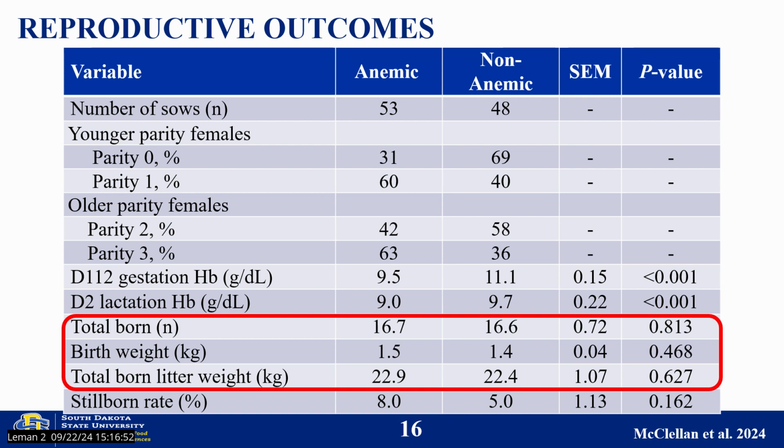Now you can see that when we tested at that day 112 time point, we ended up having 53 sows enroll in the anemic category and 48 sows enroll in the non-anemic category. For the sake of time, there's really only a few things I want you to focus on here, and that's highlighted at the bottom: the total born birth weight and total born litter weight. You can see between the two groups there were no significant differences, and they were numerically very much the same between the two groups, which is important to note here because those variables would have been likely to impact farrowing duration, which again was our main objective here. However, there was no difference here.